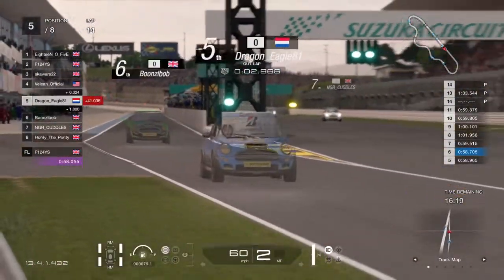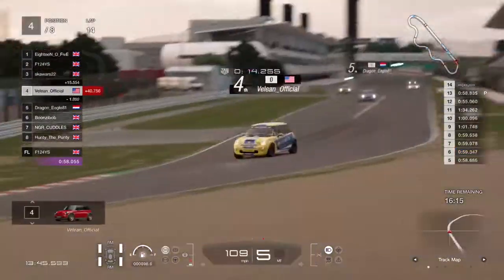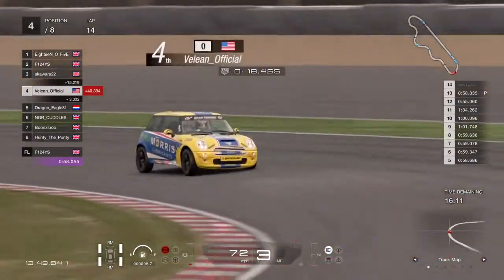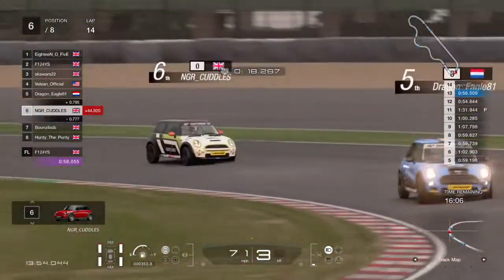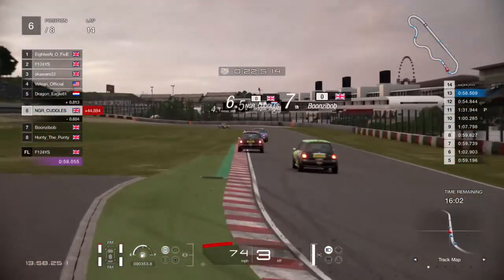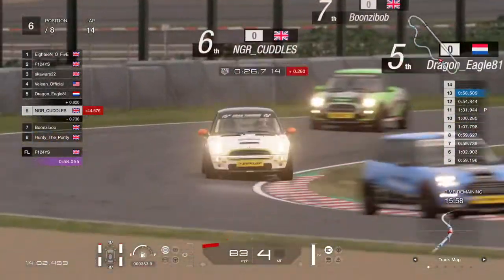Almost. So I don't know whether that will be enough to get him to the end. Vilian Official has managed to take that place off him through that pit stop window. So Dragon Eagle down into 5th then. NGR Cuddles has made a place or two up, but he has underfueled as well, so we'll have to see where that brings him out. If he has to refuel later on in the race, I think he will.